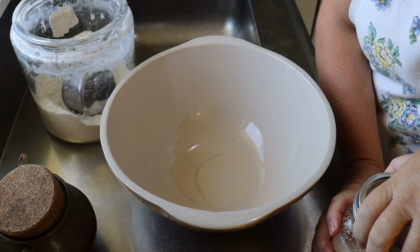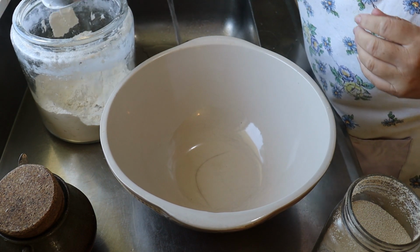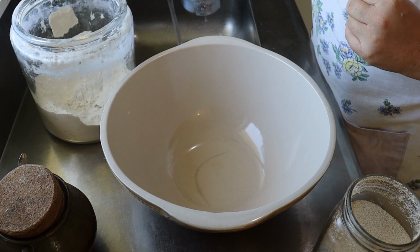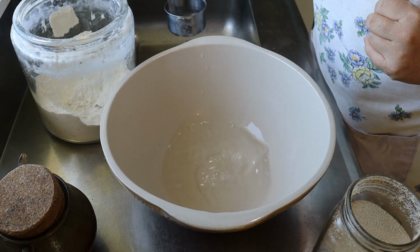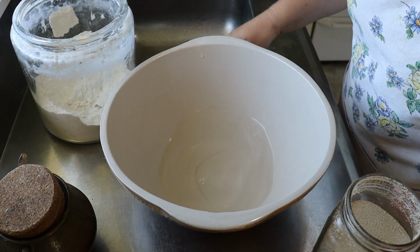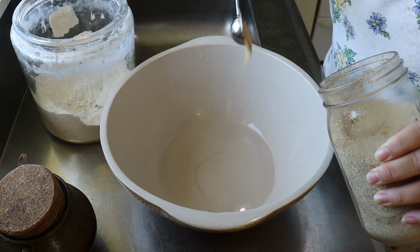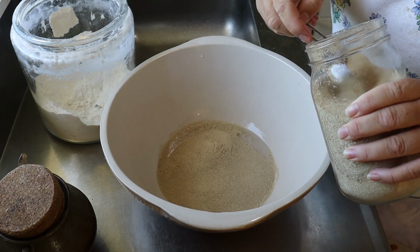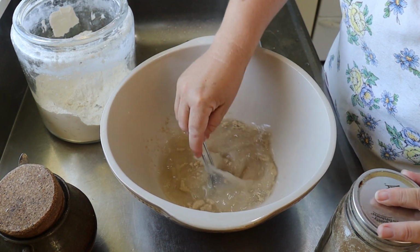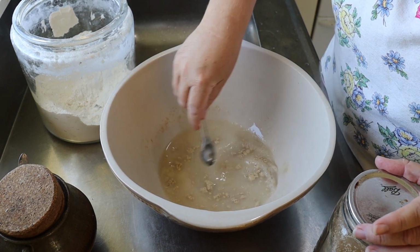Right, I've got my ingredients, so I'm just going to do 1.5 cups of water to start with, roughly. Make sure it's not too hot. It's not. And do 3 teaspoons of yeast. There's no sugar, but you could put honey in here if you wanted to.